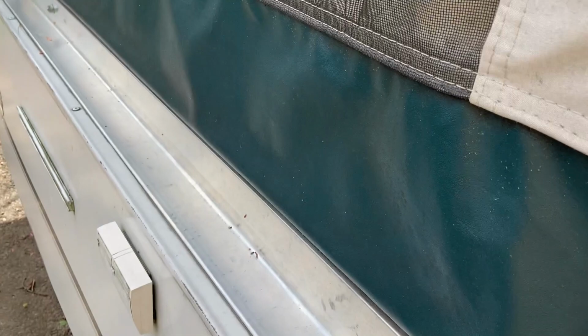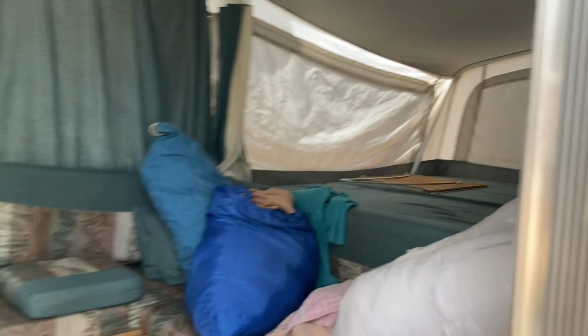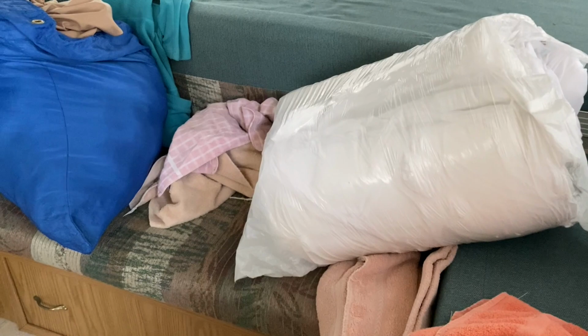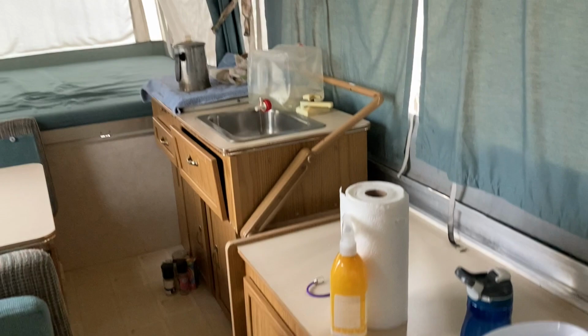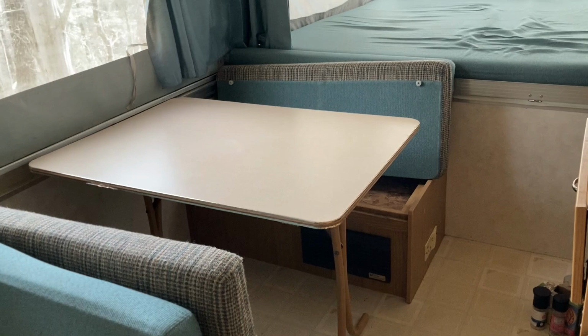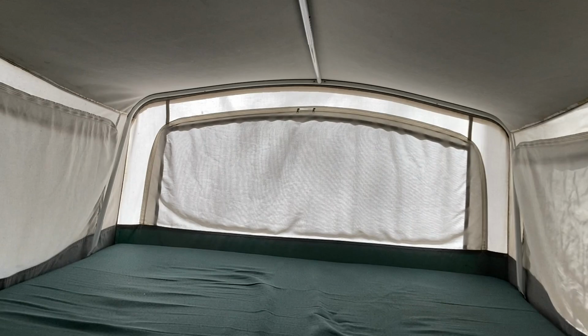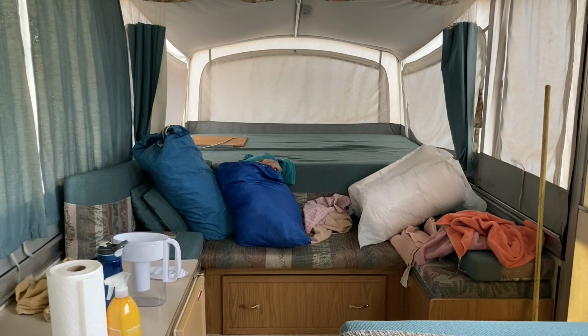Kind of a haphazard tour because we're packing up, but this is our pop-up camper. King-size beds on both ends. The couch, which is currently covered with dirty laundry. Fridge and cupboard, sink and stove, three burner stove. Table, again, kind of torn apart because we're about to put it down. And that's the bed that we sleep on. So there's a lot of space in here. It's 26 years old, but we still love it.